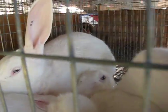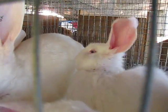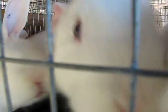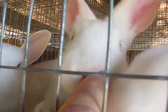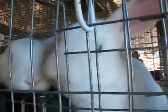If you look, where is it? Come here. Are you the one? One of them has, oh, there she is. If you look at her eye carefully, you can see that the color of her eye is much smaller than the whole of her eye, and she is actually blind. They're just so friendly. Hi. So this is the little doe, and these 2 are bucks, and they'll be weaned here pretty soon because they're going on 6 weeks.